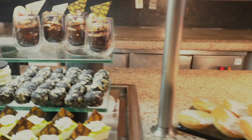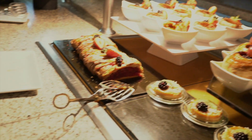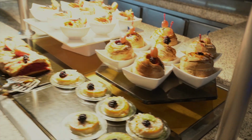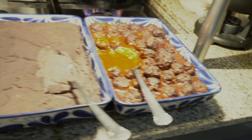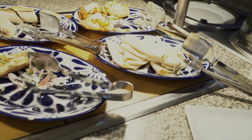Look at those parfaits back there. Just astonishing. And look at this. Oh my God, that berry tart is just ridiculous. Look at those. Oh man. And they just have everything in tons of quantity. Once again, I'm not showing you anything twice. That's the Mexican station there with some delicious meatballs.